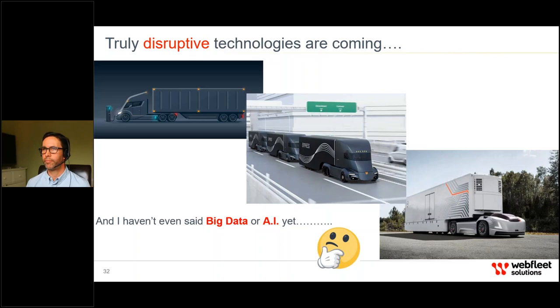It may be more difficult to do it for trucks, but whether it's hydrogen fuel cell, full electric vehicles, platooning, as we see in the central picture there, putting multiple vehicles, running them close together for long routes, or on the bottom right, a fully driverless vehicle. These things are all coming. And if you think it's too difficult or it can't be done, I'm afraid it will happen.